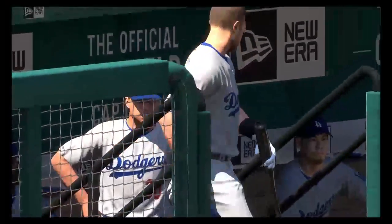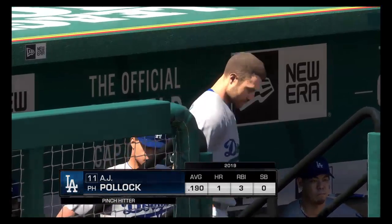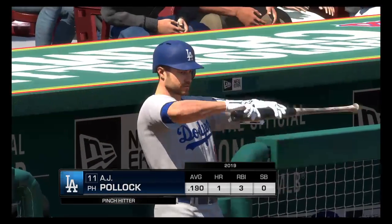Pinch hitting for the Dodgers. Will come on to pinch hit Number here in a 11, big spot. A.J. Pollock.